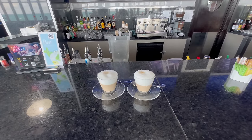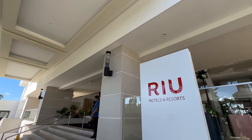I saw at least a couple. I'm gonna try to do all of them this afternoon. And then after that, I'm headed over to Riu Caribe for the Riu party, the pink party. That will hopefully be insane.